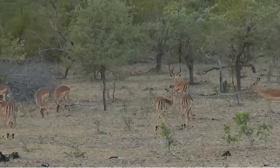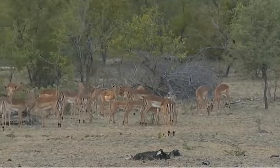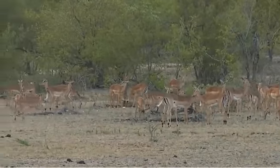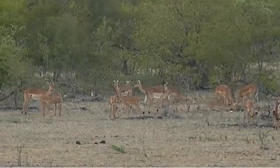Interestingly, the impala's lower teeth, the incisors on the bottom jaw, are all slightly loose in their sockets. So they form almost like a comb that they can then run through their fur. Oh, trying to suckle.